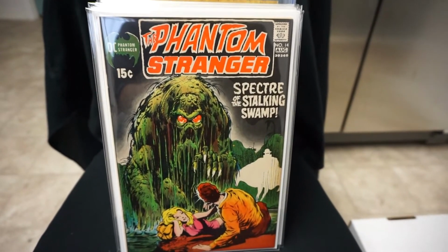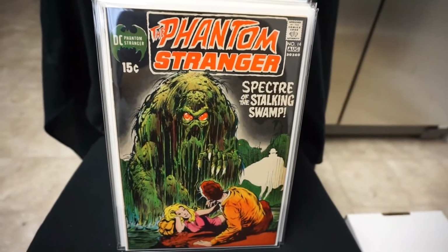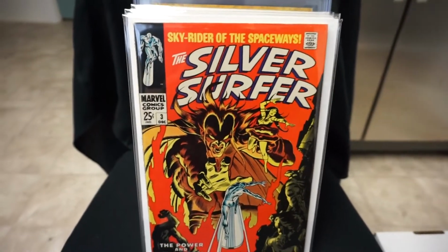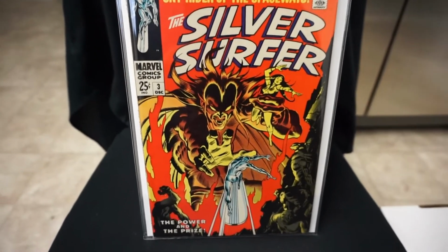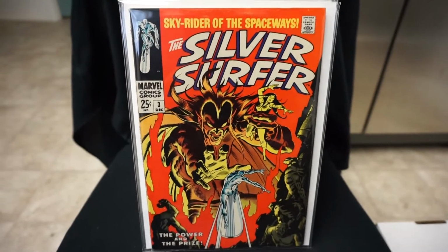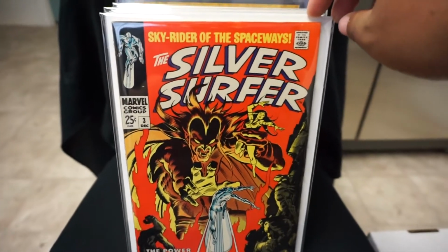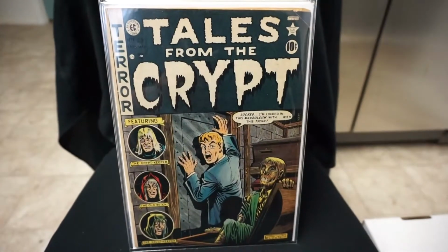With my Bronze Age books, I'm trying to get them in the higher grades lately. Awesome cover here. Another book I was happy to finally upgrade, my Silver Surfer number 3. First appearance of Mephisto. I have a number 1 and number 2. I want to get another number 1 and a better grade. Try to get that this year also.